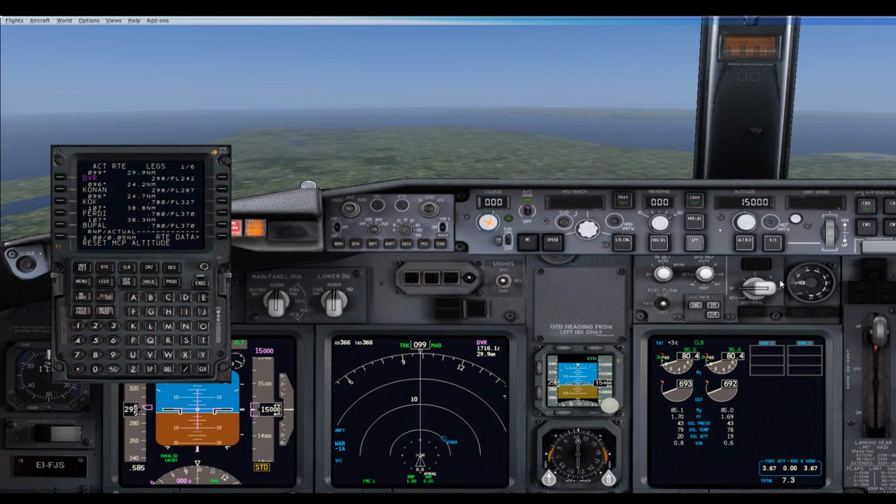Ryanair 1687, London Control, climb level 290. Climb to 290 for Ryanair 1687. Northtrans Golf Juliet, climb flight level 210. Climbing flight level 210, Northtrans Golf Juliet.